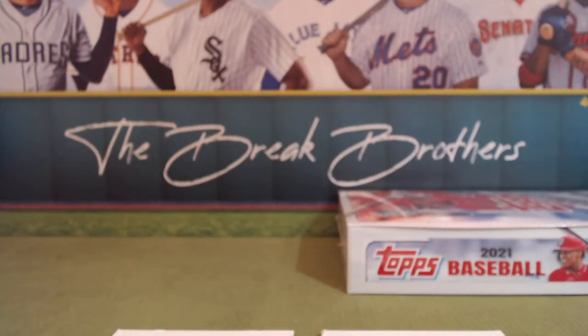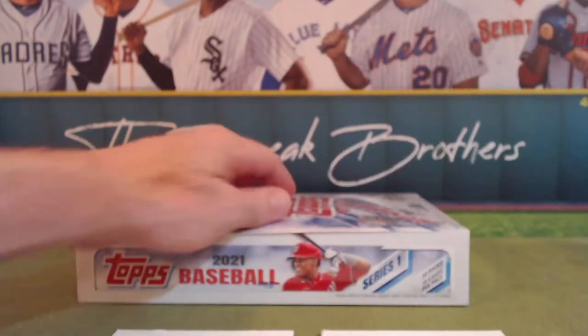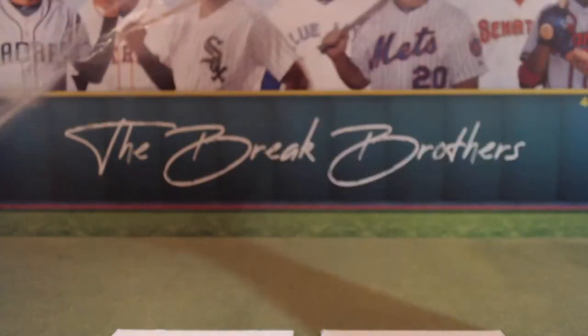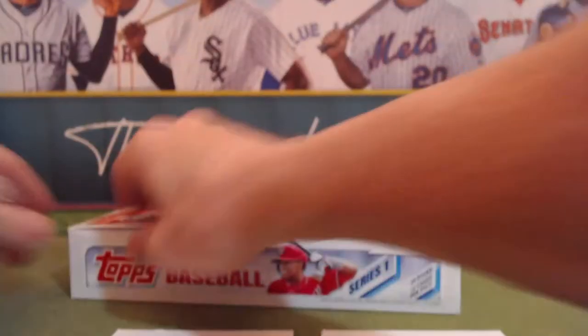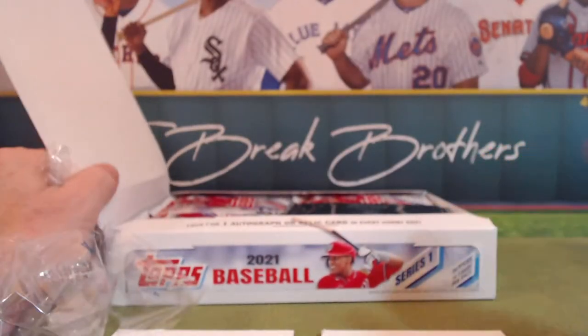All right, guys, we're on to box number three. Finishing up our case of this. 12 boxes in a case. We've been opening up over the last few weeks. I want to thank everyone who's been joining us here. I see some familiar faces who have been along for this ride.